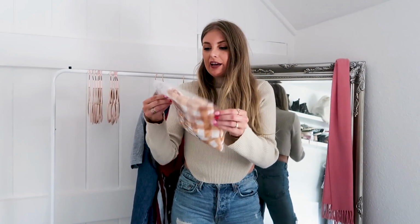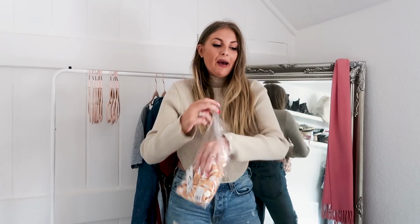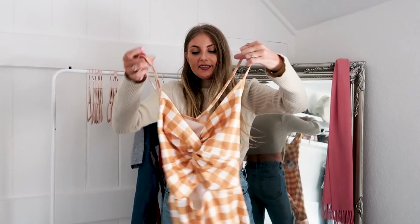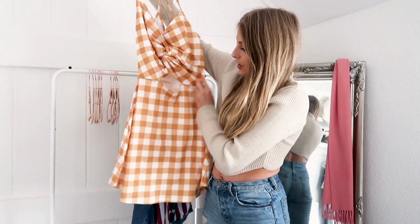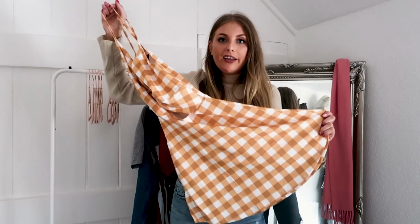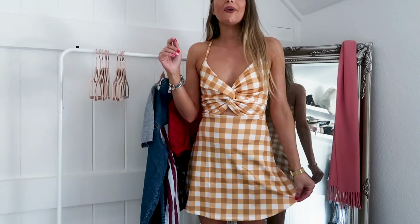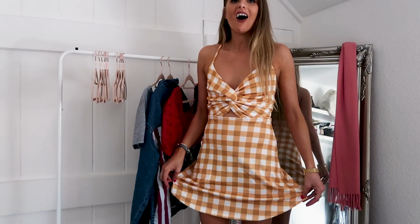So this next one is a little package from Le Sula. I remember ordering this dress, it's yellow gingham, and I was really shocked because I didn't know that Le Sula were stocked on ASOS. But yeah, this is really cute, oh, it's got a crossover back detail, and a knot front cut out detail, and it's just a really cute little yellow gingham dress, so I wanted to give this a try. So this dress was £18 and it's a size 8, and I'm in love.